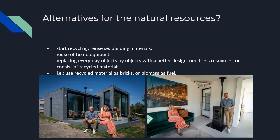We could even replace everyday objects with a better design, for which we don't need that much resources, or they consist of recycled materials. What we can do as well, of course, is use products which are interchangeable, like plastics. You have to hand them in nowadays because they can be used again. And if you're looking at these pictures, the house on the pictures was built out of recycled materials, and it was built out of recycled plastic. Why not? But bricks can be used, of course, again, and wood.